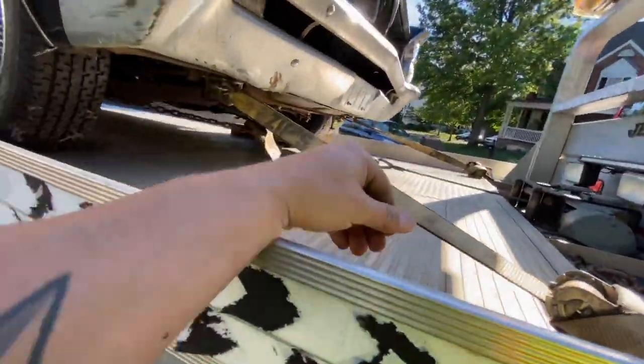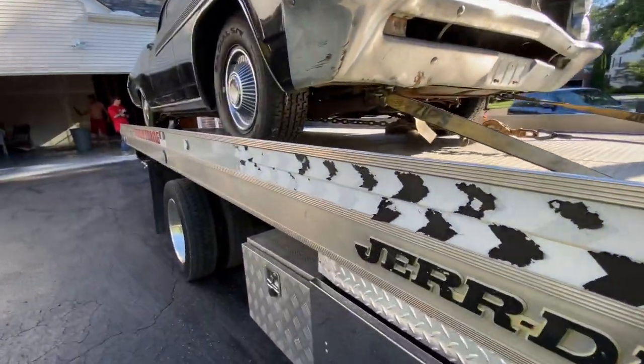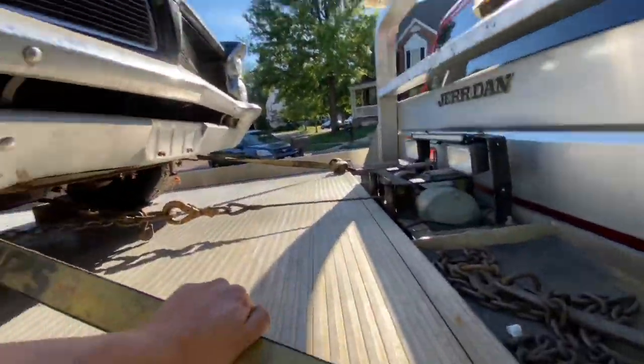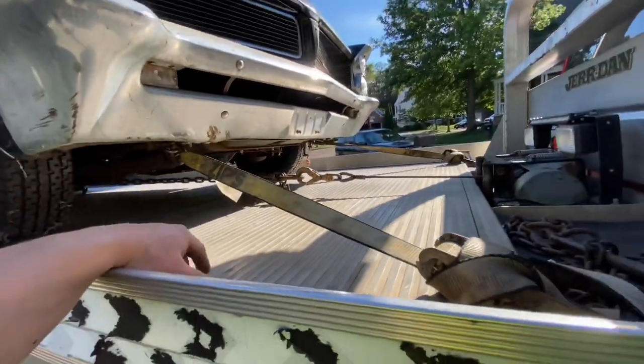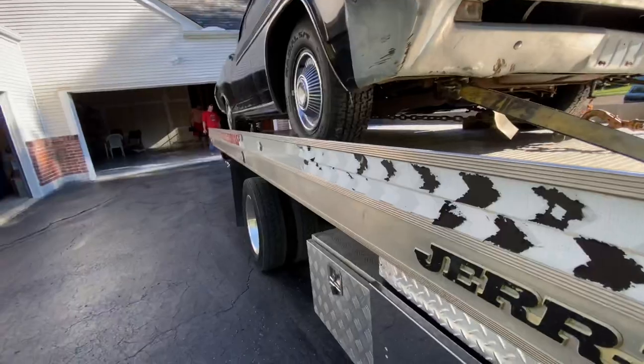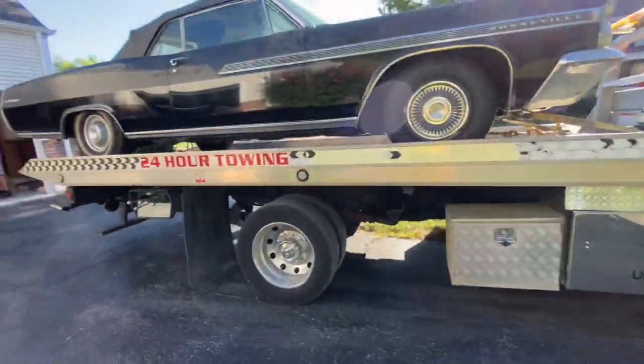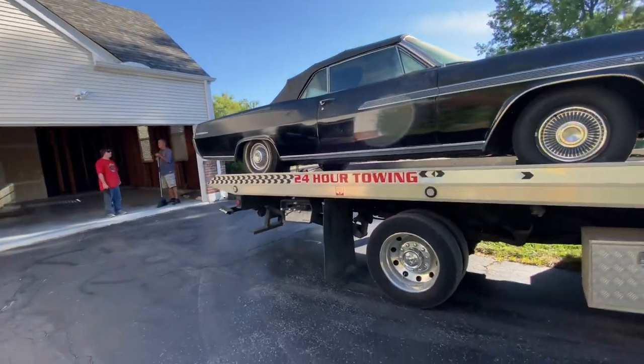So got it just about strapped in. We put a couple extra little straps on it just because it's such a big, huge, heavy car and I don't want to take no chances. So we got all four corners and we got the winch line on it aside from the two straps on the back. So hopefully she'll be good like that for tow transport. And we're gonna get this land yacht over to Mr. Donovan's.